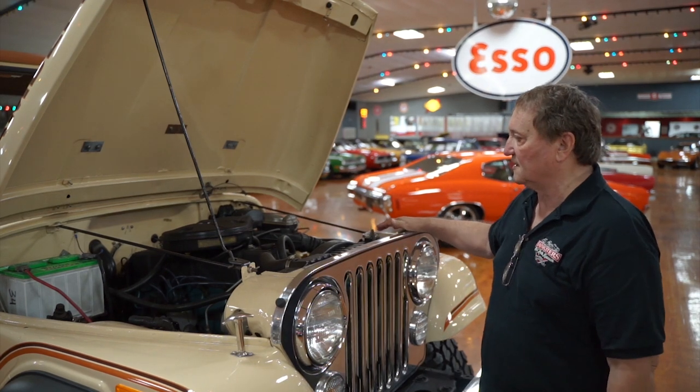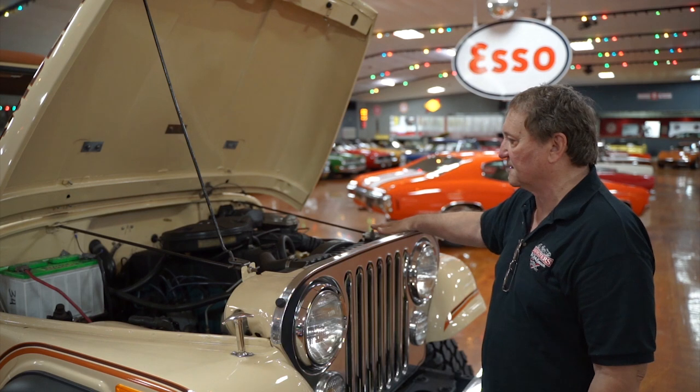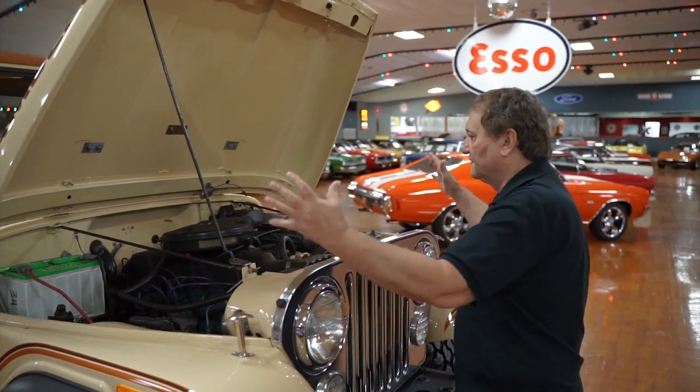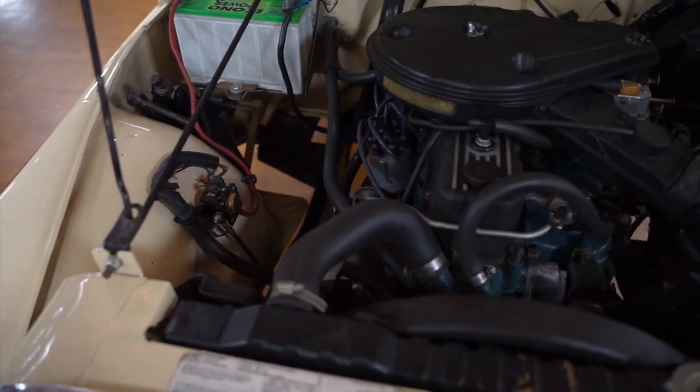Okay, this is the engine bay of a 1982 Jeep Scrambler. These things are a pretty rare commodity. It's pretty difficult to find them, especially in this condition. Looking under the hood in the engine bay, everything is correct and original. No one's monkeyed around with anything.